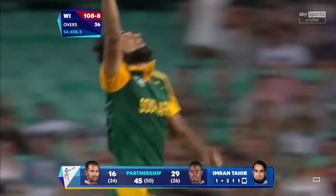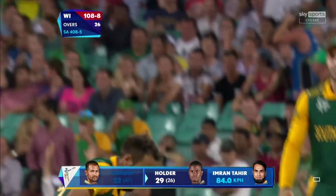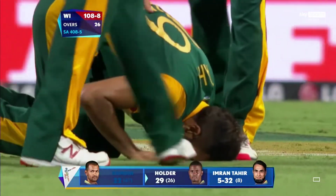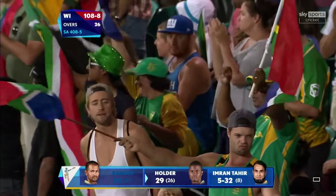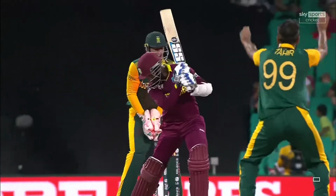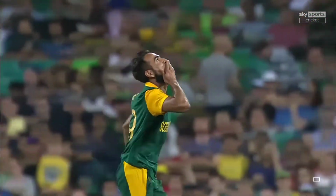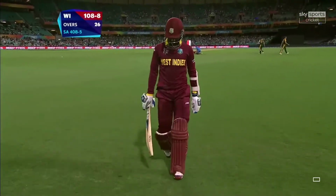Knocked him over. That is a wonderful delivery for Imran Tahir, a 5-wicket haul in the World Cup. And a cause for acknowledgement to those above. He is important to South Africa, to South Africa's bowling attack, to South Africa's chances. Beautiful delivery. Bowls many of those googlies. That one floated up. It was a bit slower. And Dinesh Ramdin thought he could work it onside, but it was through him.